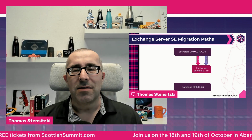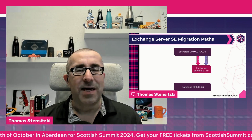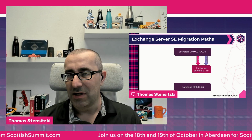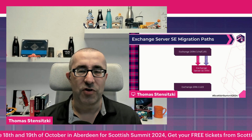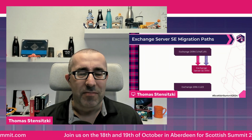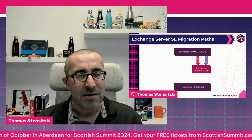The option to do an in-place upgrade from 2019 CU14 to SE doesn't mean that a legacy upgrade is not possible. So you can do so. Especially if you want to move from Exchange Server 2019 CU14 on Windows Server 2019 later next year to the RTM version on Windows Server 2025. Because remember, or just be aware of the fact that an in-place upgrade of the operating system for Exchange Server systems is not supported.